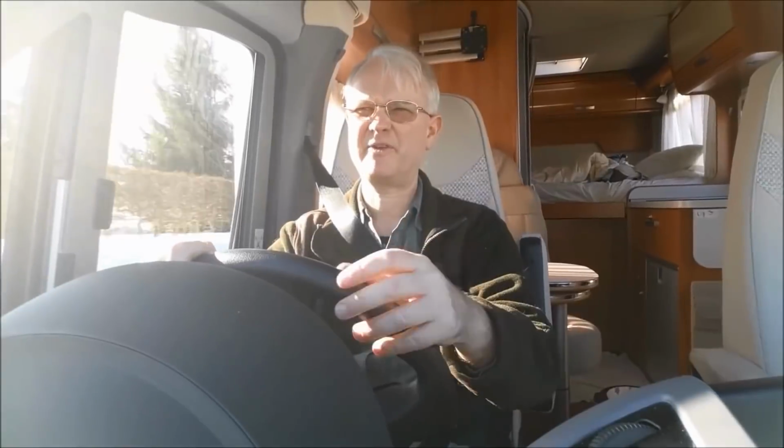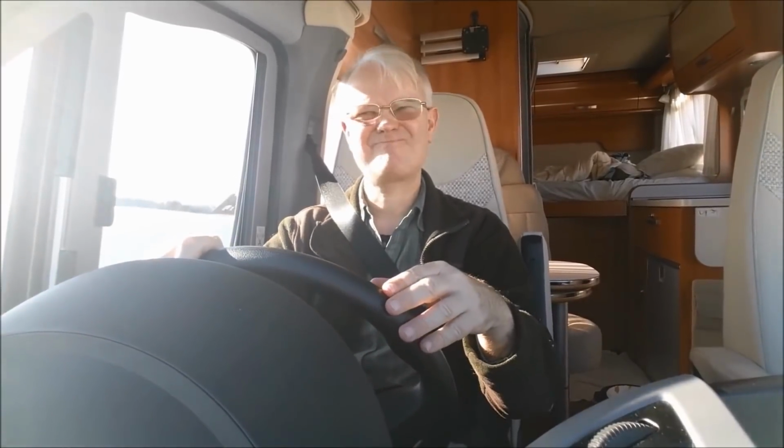I've driven Sprinters before, I've driven plenty of them, but I have not driven a vehicle which has the maneuverability of this one, at least not in either camper or motorhome form. And I'm going to compare it actually to campers even, because that would be fair given the fact it's only 565 centimeters long. This vehicle is quite incredible for maneuverability.